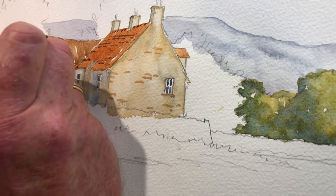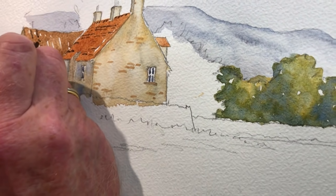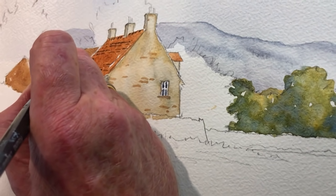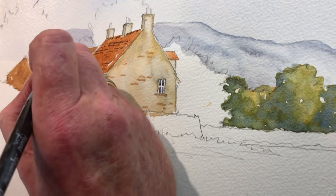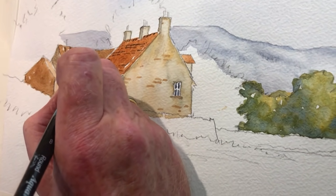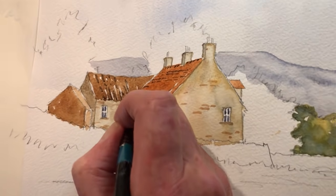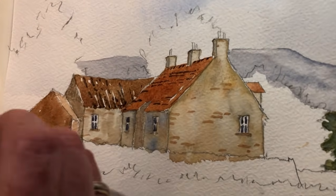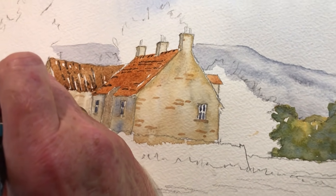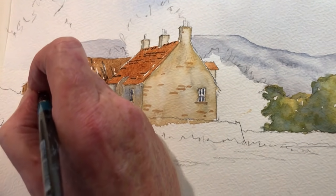Now, coming downwards here. Being careful not to fill in the white bits that are left, because dark and light, all these little bits make a difference. And the same on here. But this, the whole building, is made of corrugated tin, corrugated iron, I don't know, I'm not a builder, but it's broken lines.